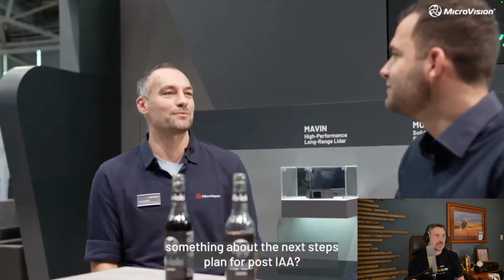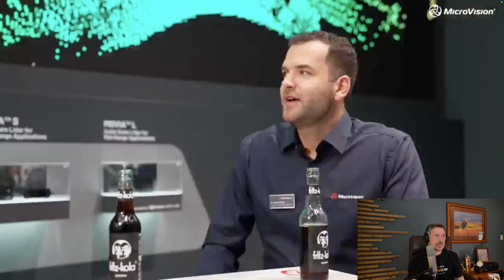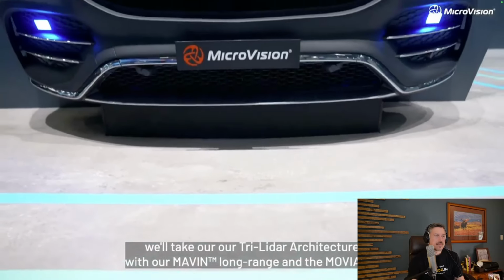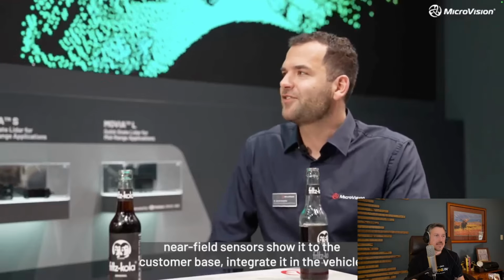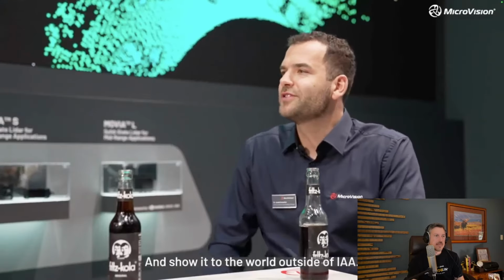Can you tell us something about the next steps planned for post-IAA? Yeah, post-IAA, we'll take our Tri-LIDAR architecture with our MAVIN long range and the MOVIA S near-field sensors, show it to the customer base, integrate it in the vehicle, and show it to the world outside of IAA. That's great to hear.